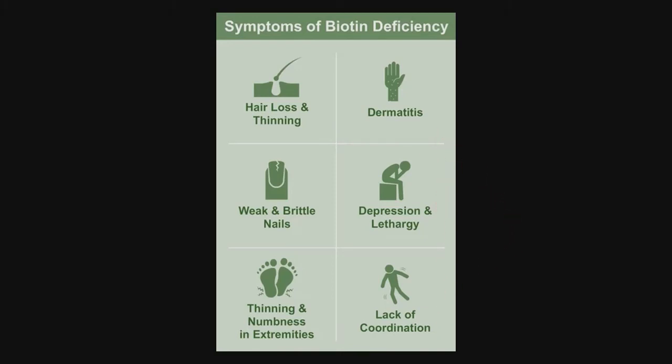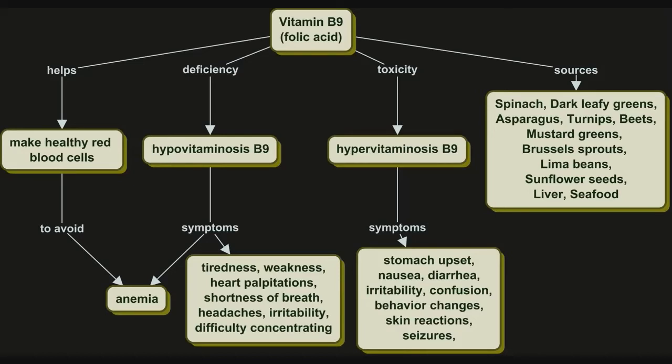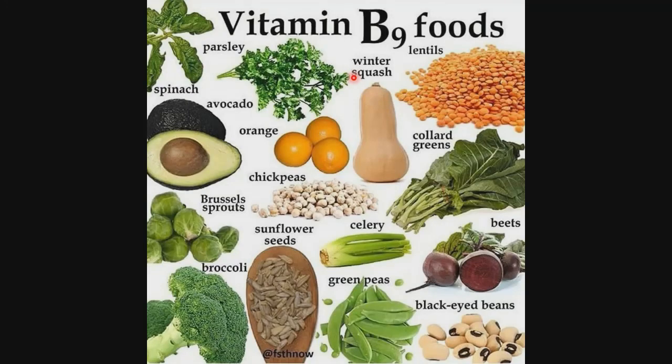Vitamin B9, also known as folic acid, sources come from spinach, dark leafy greens, asparagus, turnips, beets, mustard greens, Brussels sprouts, lima beans, sunflower seeds, liver, and seafood. There are numerous vitamin B9 foods. We also have lentils, collard greens, beets, black-eyed beans, green peas, celery, sunflower seeds, broccoli, Brussels sprouts, avocado, orange, and spinach. I think that's all for vitamin B9 foods.